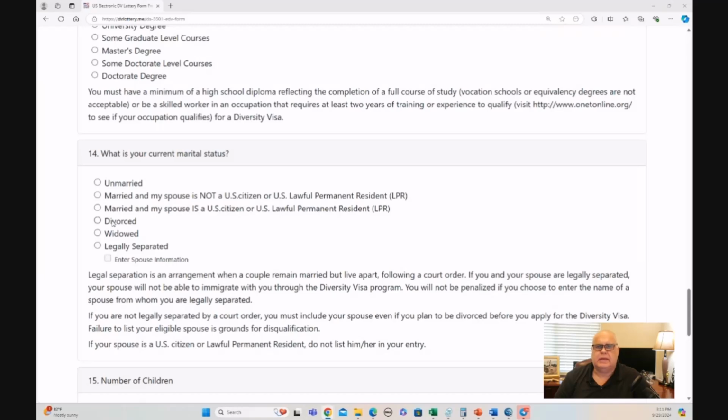Widowed is where your spouse died, and in that situation, you're expected to show your marriage certificate and the death certificate of your spouse, proving that your spouse is obviously not around to be on the form, right? So the divorced and widowed choices there, again, allow you to do the entry without submitting the photo or details of your spouse, right?